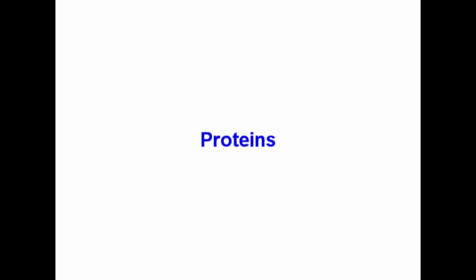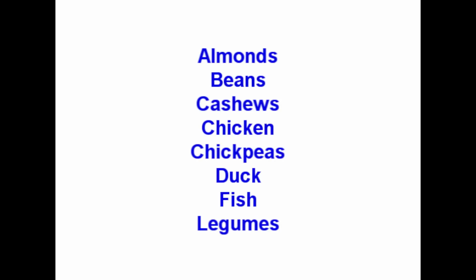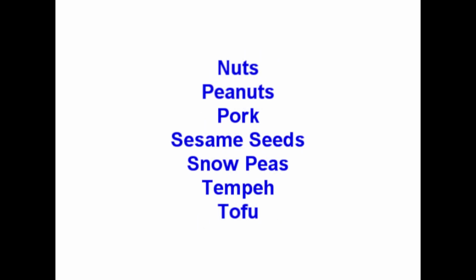In the proteins, nuts, and seeds category, we've got almonds, beans, especially black beans and cannellini beans, cashews, chicken, chickpeas, duck, fish, legumes in general, nuts, peanuts, pork, sesame seeds, snow peas, tempeh, and tofu.